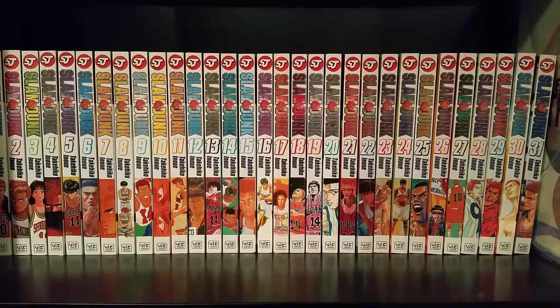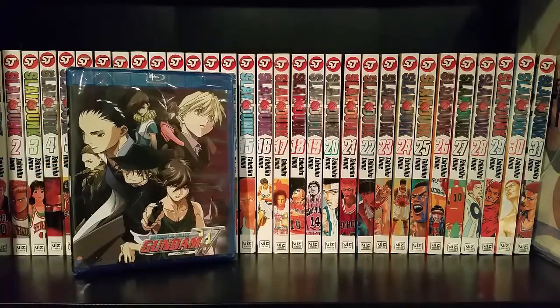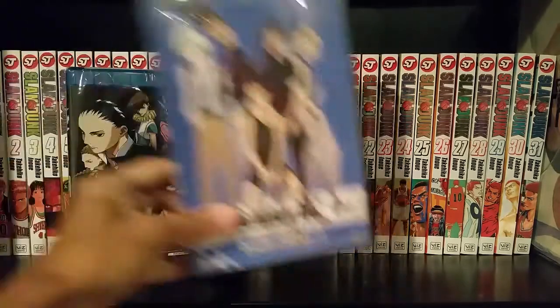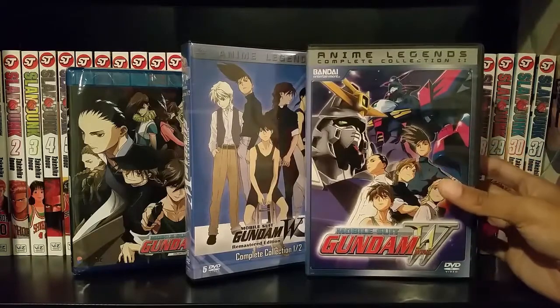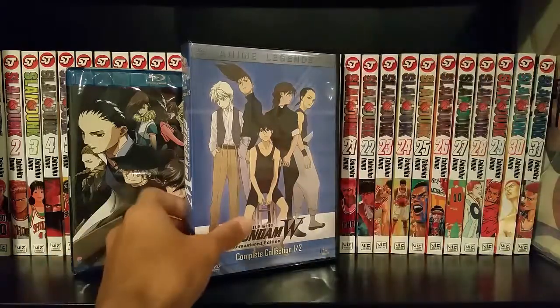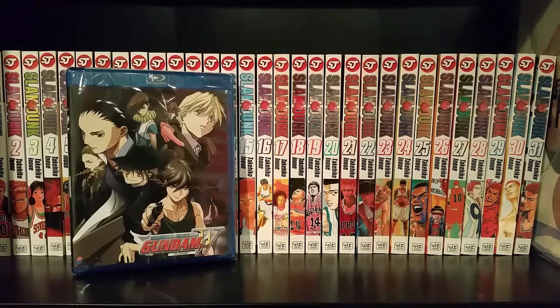Alright, so starting with anime, we have one of my favorite series, Gundam Wing Collection 1 on Blu-ray. Really happy that this came out. I actually own all the Gundam Wing already. I own the Anime Legends, in the French version, and also the US version. So I have the box sets, but I've had those for a long time now and they're a little bit scratched up, and I wanted the Blu-ray. On top of it, I'm trying to get my friend Jayla into Gundam, so I figured I might give her my old collection while I just keep the Blu-rays.